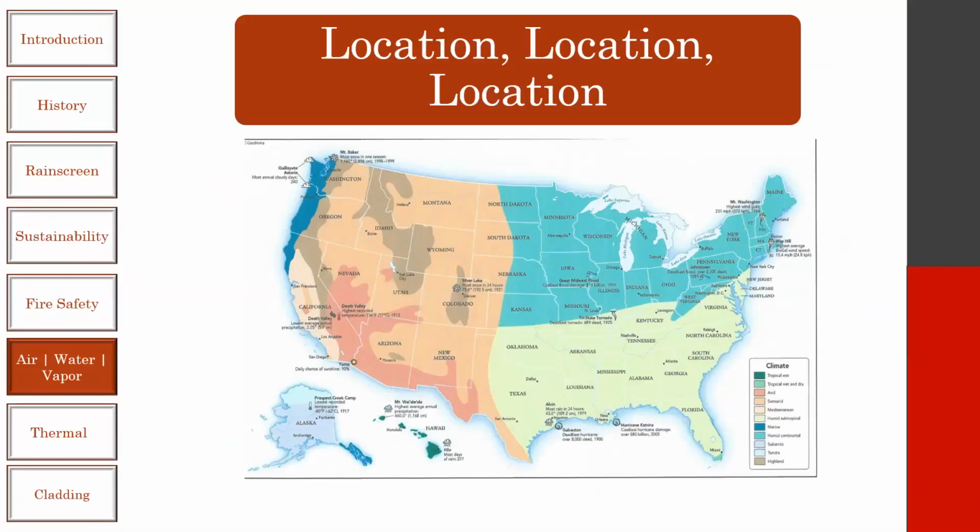Cost, they're very similar when it's all said and done. Actually, the equipment they need for fluid applied is quite expensive.